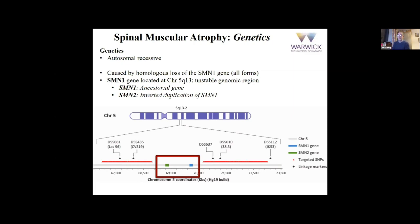But we know that SMN1 is the ancestral gene, so every species and organism studied so far, right the way down to yeast, has a copy of the SMN gene. We know it's a housekeeping gene and protein that has an important function. SMN2 is only found in higher order apes and humans. So we know that this inverted duplication of the SMN gene is a relatively recent evolutionary event.